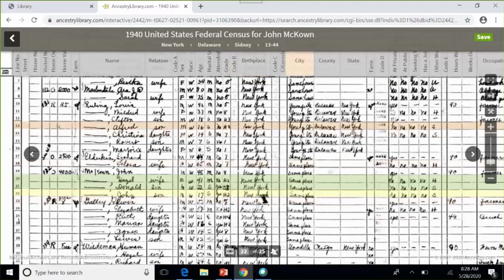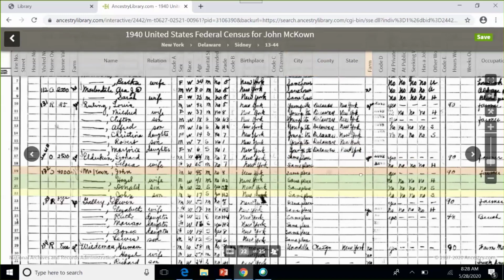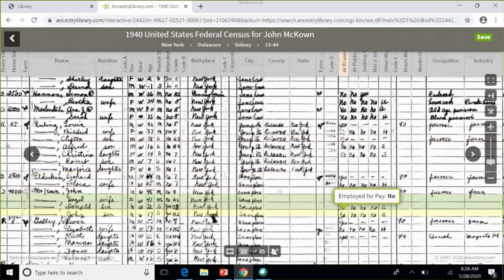We can see here under birthplace, everyone is born in New York. In 1935, he was living in the same place. And we can see here the answers to the questions are no. Is he seeking employment? Is he working? We can see here that his employment details, S, stands for school. Up here, under Hazel, we see H, which means homemaker.